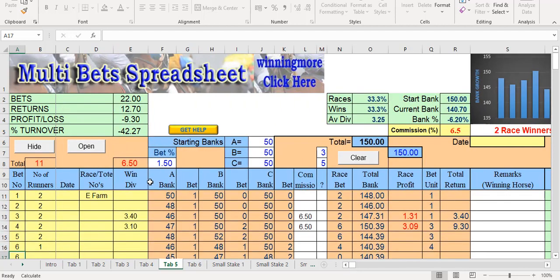And the last tab was Eagle Farm. In Eagle Farm, we only managed to get 2 short price winners out of the 2, 4, 6, 8, 10, 11 bets that we had. We only managed to get 2 winners, and they were short price, $3.40 and $3.10. So even with all those bets, with the multi-bets, we lost 6% of our bank, of our 150 bank. We made a loss of $9.30.